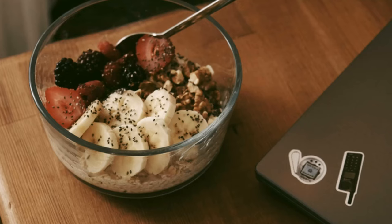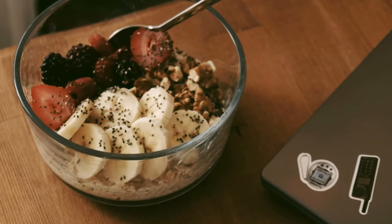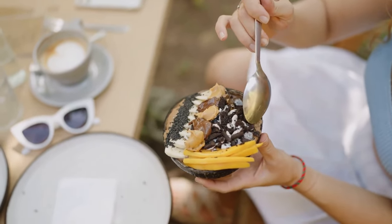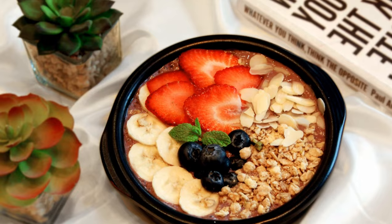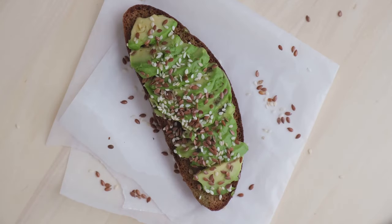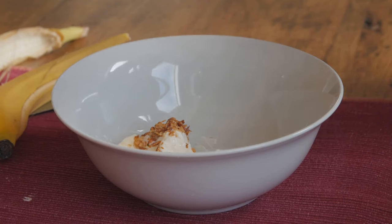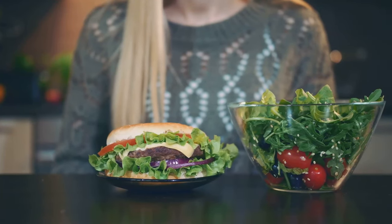Chapter 4, Healthy Breakfast Choices. Fueling your body for success. Let's be real. You can't expect to conquer the world on an empty stomach. Breakfast is often called the most important meal of the day, and for good reason. It's the fuel that kickstarts your metabolism, provides you with energy, and sets the tone for your eating habits throughout the day. But not all breakfasts are created equal.